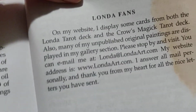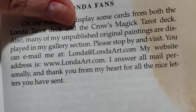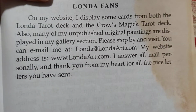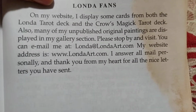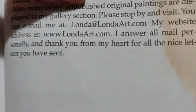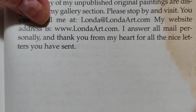To her fans, on her website she displays some cards from both that deck and the Crow's Magic Tarot deck, which I think are one and the same, but it would be good to go and look at it. Also, many of my unpolished original paintings are displayed in my gallery section. Please stop and visit. You can email me, and that's her website, her email. She answers all mail professionally, and thank you from my heart, etc.